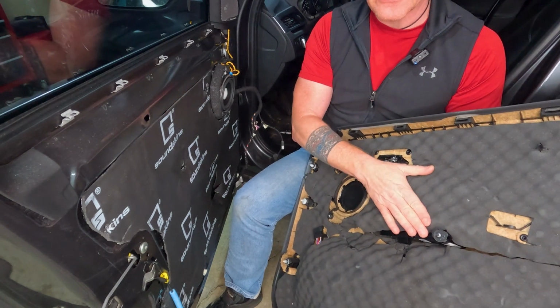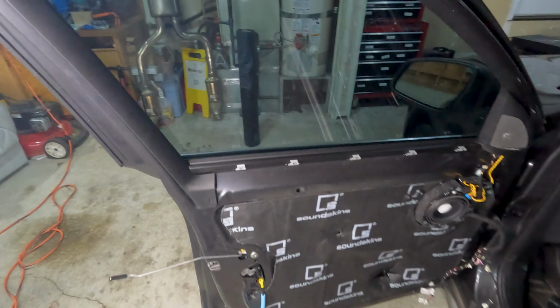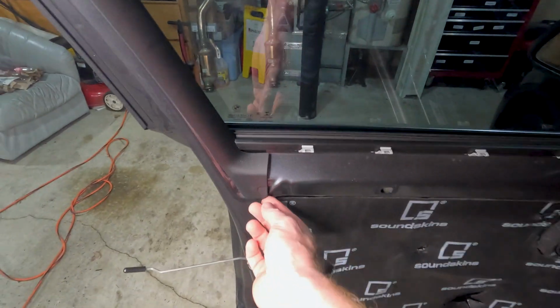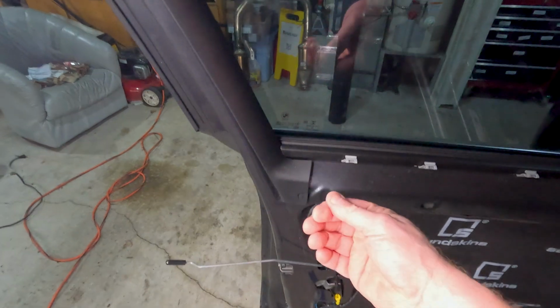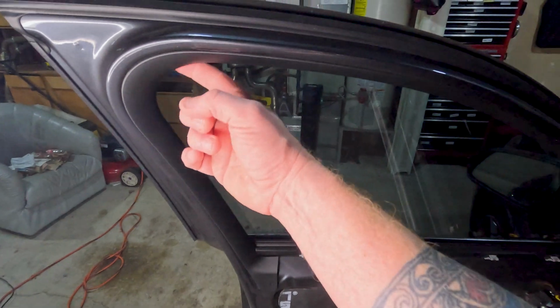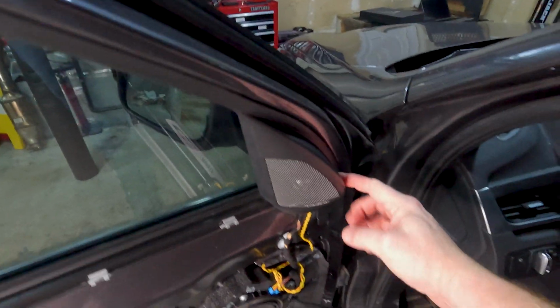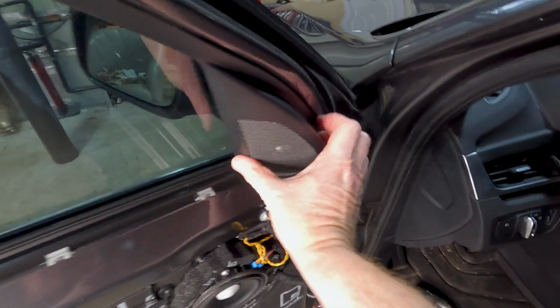Okay, so go ahead and take your door card, set it safely aside, and we're gonna be pulling the speakers next. All right, so you pull this off. There's a little plastic tab here on this side, so you're gonna pull up and pull. There's a little hook edge on this back edge, and this whole bow will come away from the glass itself all the way down to this corner where it's got another little post on this side.